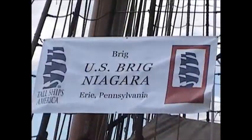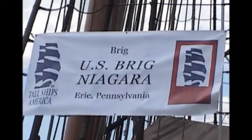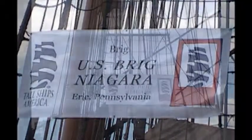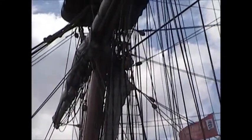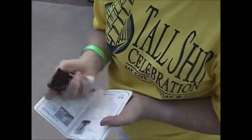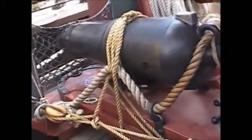The best ship to see was the U.S. brig Niagara. This was the United States flagship during the War of 1812. With a rig height of 95 feet, this was a really tall ship. In order to get onto a ship, you must first let the harbor master stamp your passport, then you take a long, slow walk across the gangplank. This is the board that connects the ship to the pier.